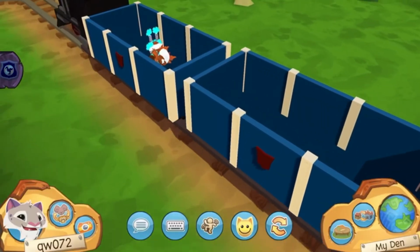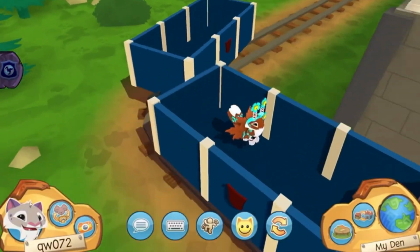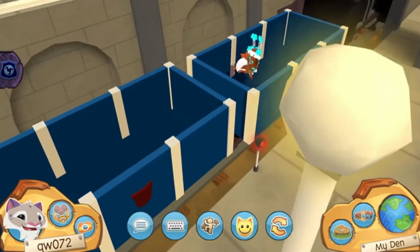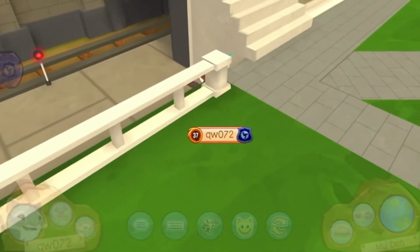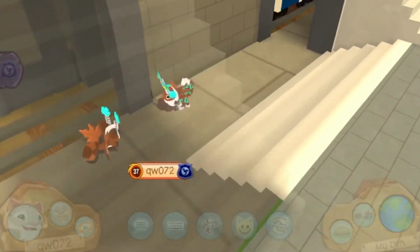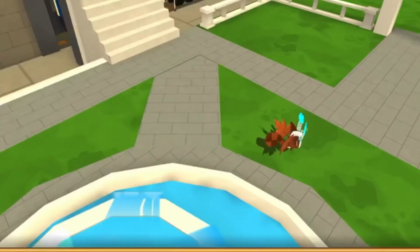Oh my gosh, yes, this is amazing. I wonder if someone else can ride in the back cart, or you just have to be in the front cart. That's really cool. I should test that out later. And then it throws you off here. That's a hazard. How do I get out of here? Hold on. I can come under here. I was like, did AJHQ make it so you have to leave your den? Because I'm stuck. Alrighty, well, that is basically it for the video.